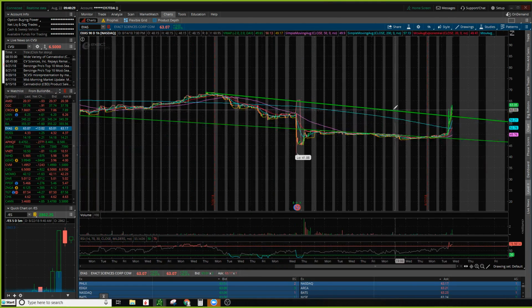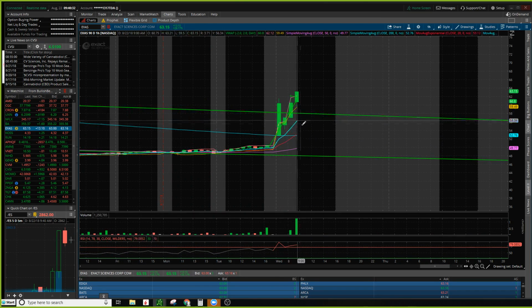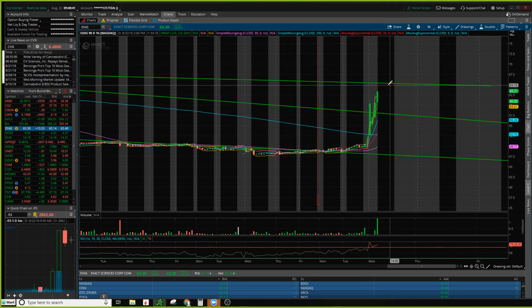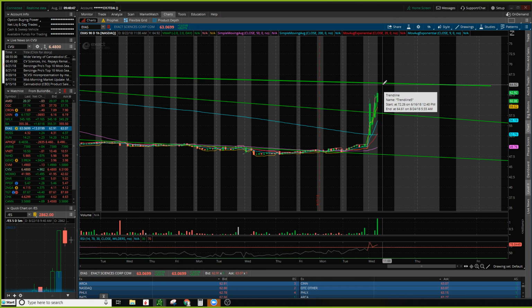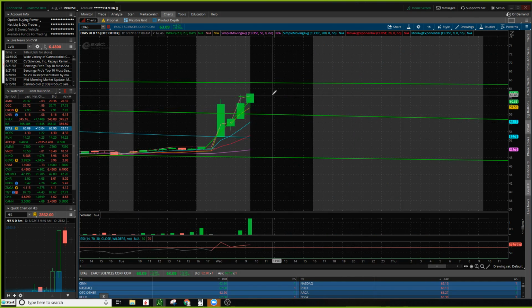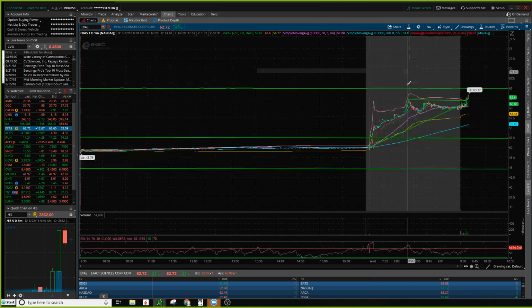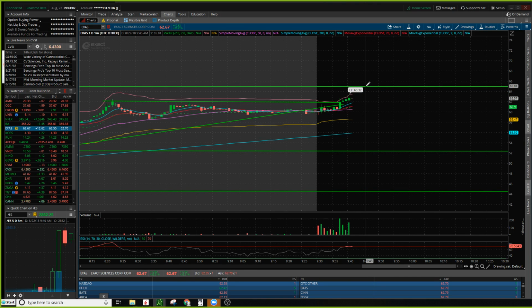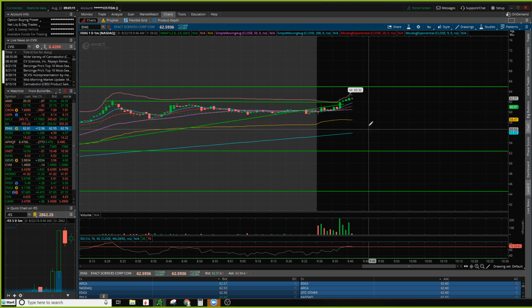Here we go, breaking out of this. Had a pennant and it's breaking out of this, wow. Where's this thing headed? Here's where it's headed. Right up here. Right there. 65.25 top. Maybe even a little lower. Maybe even 65 bucks. That is a good target. That's a good move right there. Watch for 64.85, 65 bucks on EXAS today. That's a 250 move. Easy peasy lemon squeezy.